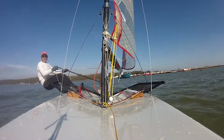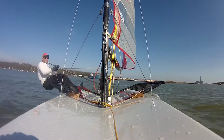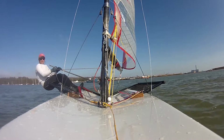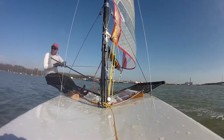Again, I've said it once already, I imagine, got to keep it flat. As it happened across here, a fantastic lift. Managed to get back a lot of that height I'd lost to the Alto and was right back with them by the time I got to the mark.